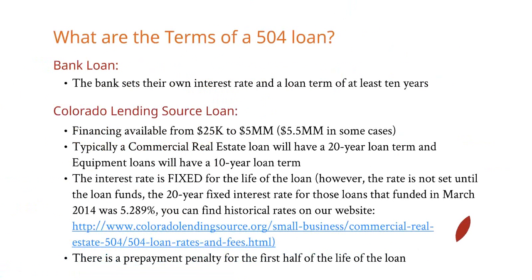The benefits of the 504 loan, I'm sorry, I'm on the wrong slide. The terms of a 504 loan. The bank's portion of lending is their own loan. The SBA is going to require that they go out at least 10 years on their term. The most typical loans we see will be a 10-year loan with a 25-year amortization, although that's certainly not required at the bank. And the bank sets its own interest rate. And because they've got a really great position on their loan and a great loan to value, it's typically a very competitive rate. We often see bank rates between 5 and 6% these days.